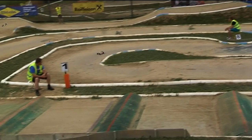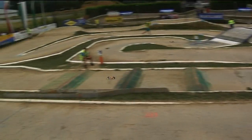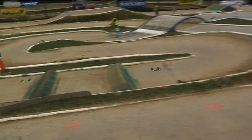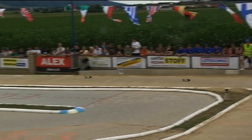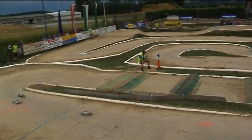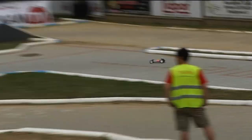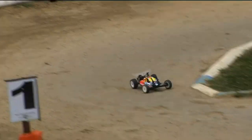He's benefited again from the scrap that was going on behind him. This is not a carbon copy of the first heat, but certainly has echoes of it. Second place, Ronan Falk, knows now that what he's got to do is catch and pass the defending European champion. And catching him will be difficult enough with the kind of lead that Lee Martin has got. And Lee is such a good driver, such a thinking driver. You don't become multiple champion without being able to think on your feet.